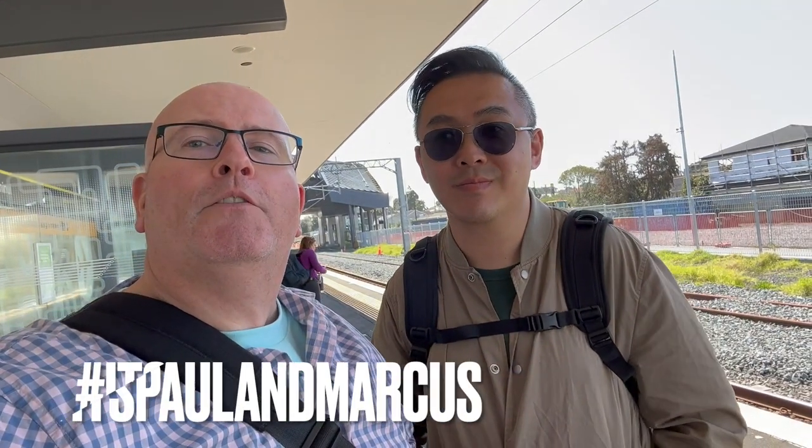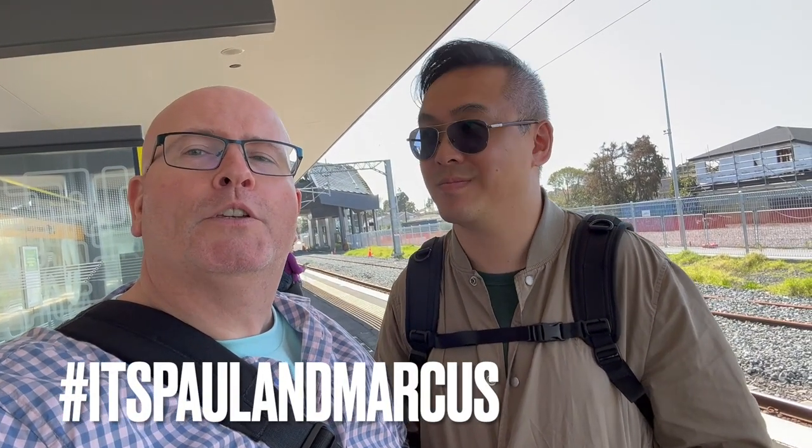So we are taking the train to Manukau, which is a large town, used to be a city apparently, south of Auckland. And we're just going to take a look around, but we've had to change trains at Puhinui. I probably said that terribly wrong. I think that came out quite well. Puhinui is also the connection station for Auckland Airport.